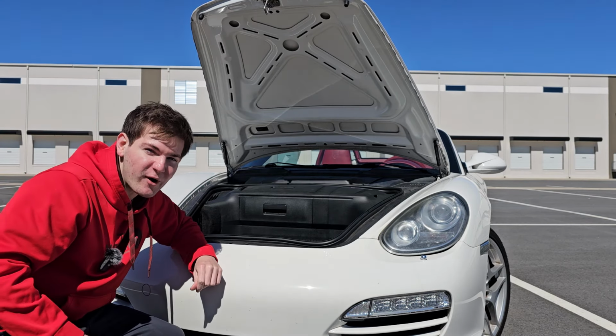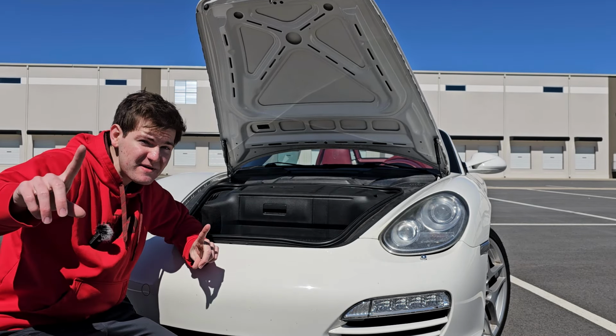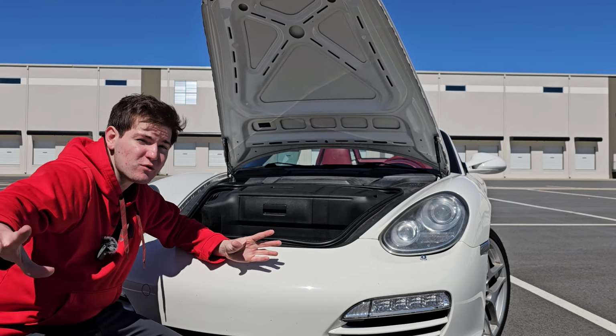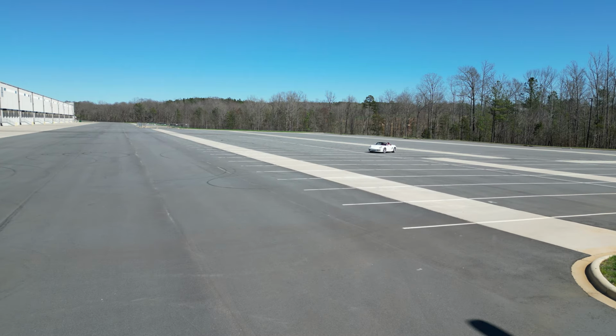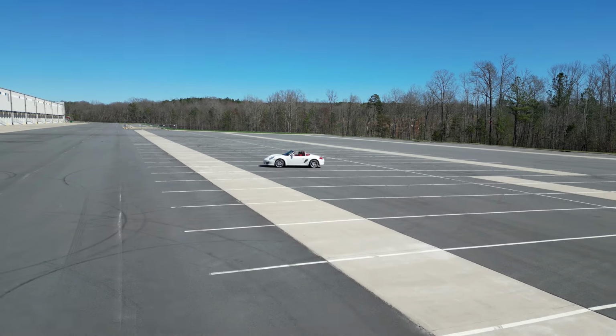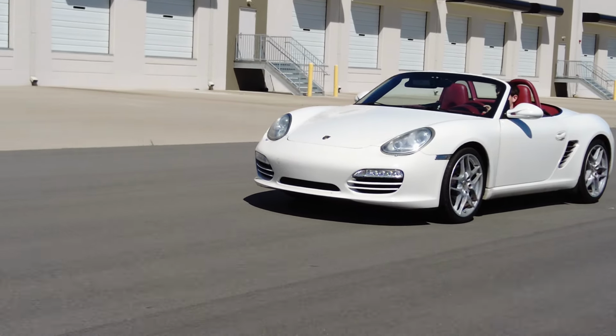Now, if we go ahead and pop open the frunk, you actually do get a ton of space up here. This may be a very small car, but as long as you're not moving around big stuff, this could be a grocery runner easily. Now, taking a look at the side of the Boxster, first of all, I think the color of these wheels complement the white almost perfectly. It looks really good to me.